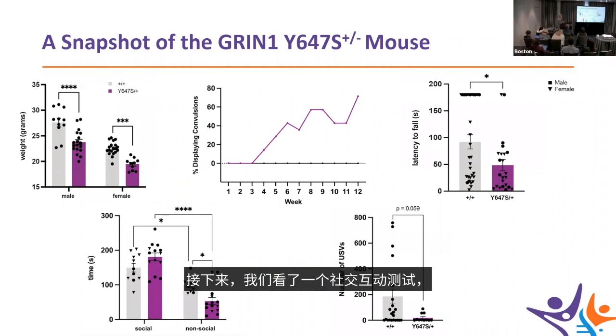Next, we looked at a social interaction test. Essentially in this test, the mouse is allowed the choice between a social stimulus, which is an age and sex matched wild type mouse in a cup, and an identical cup that's empty. So we can look at the preference of the mouse for either a social interaction or not. And what you'd expect in a wild type, shown in gray here, is that they spend significantly more time with the social stimulus rather than the non-social.